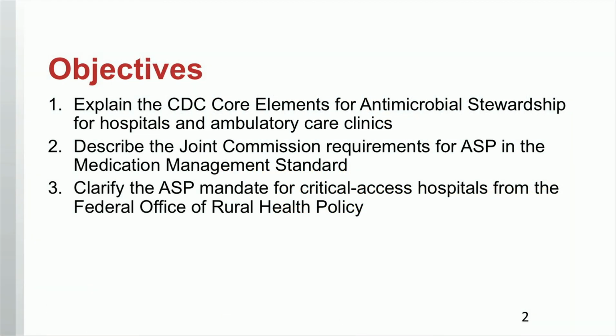My objectives are to help explain the CDC Core Elements for Antimicrobial Stewardship, since they make up a large part of the regulations and accreditation standards. I'm going to look at both Joint Commission requirements and the Critical Access Hospital mandate from the Office of Rural Health Policy.